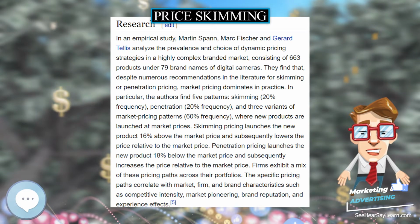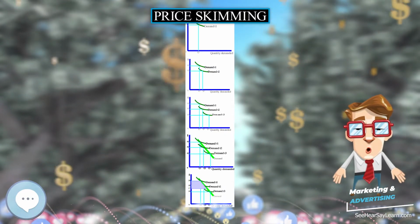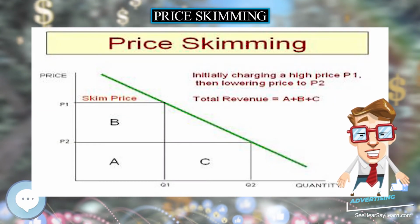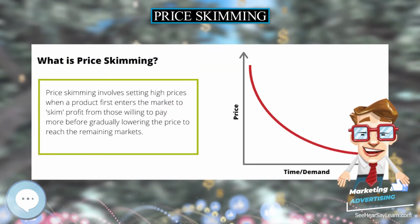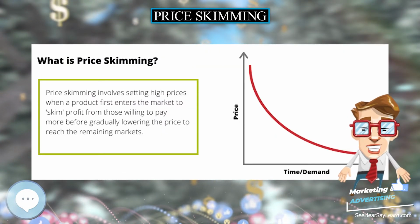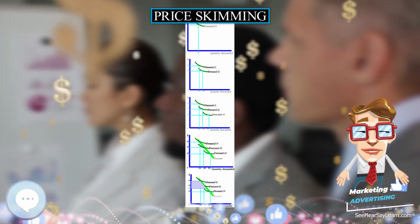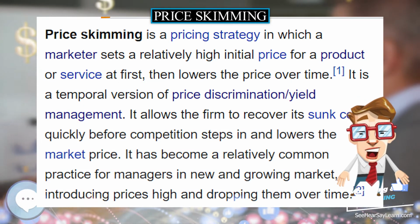Price skimming is frequently used when a new product has just entered the market. The business may be able to charge high prices as some customers would want to be first to buy the product. Businesses usually start with a high price and lower it over time, so this strategy is mostly used by technology products. Price skimming occurs, for example, in the luxury car and consumer electronics markets.